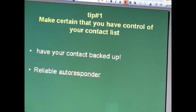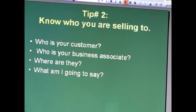Make certain that you have control of your contact list and autoresponder. I can't tell you how many marketers, including myself, have worked their fingers to the bone building a contact list on their company's software websites, only to lose it when they left the company or when the company went under. So don't let this happen to you. Make your contact list backed up and make sure you use a reliable autoresponder that you control for your emails. All right? Now, tip number 2.